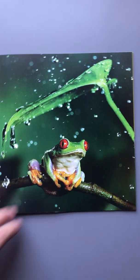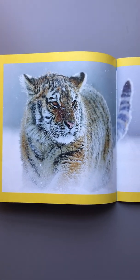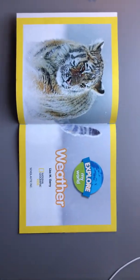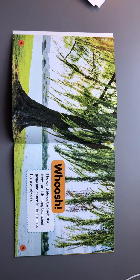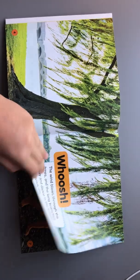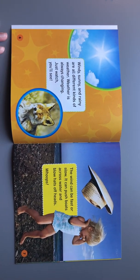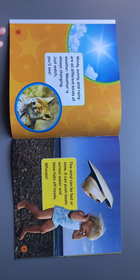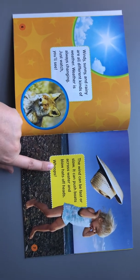Wow, that's a beautiful photograph. Whoosh! The wind blows through the trees and the long branches sway and dance in the breeze. It's a windy day. Windy, sunny, and rainy are all different kinds of weather. Weather is always changing. Just watch. You'll see. The wind can be fast or slow. It can push boats across water and blow hats off heads. Whoops!